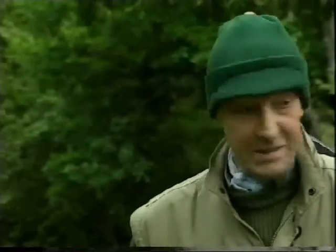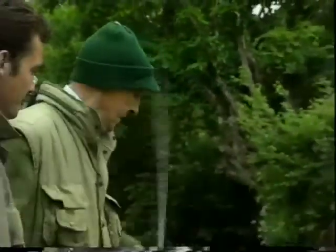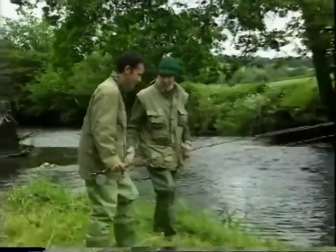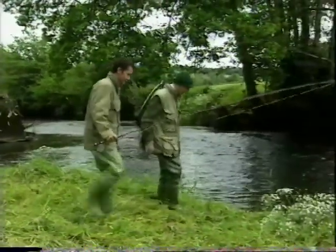Right, so let's have a go. Let's have a go, right. So we get in the water, do we? We get in the water here, hence all the rubber wear. Hence the waders, yes. So if I go down first.